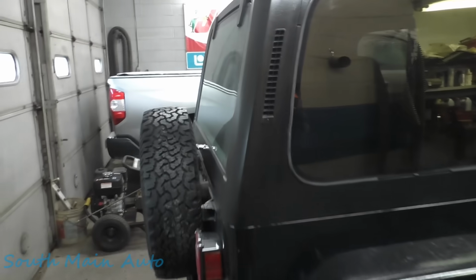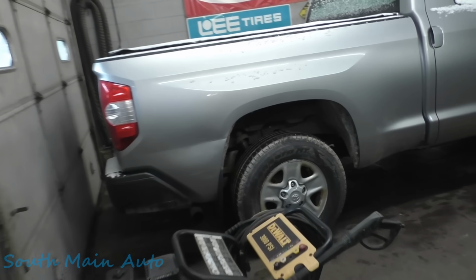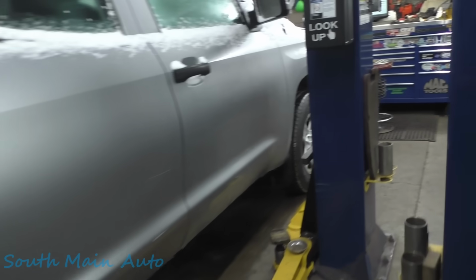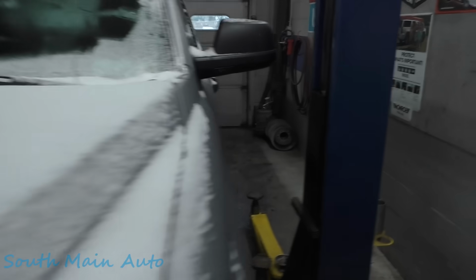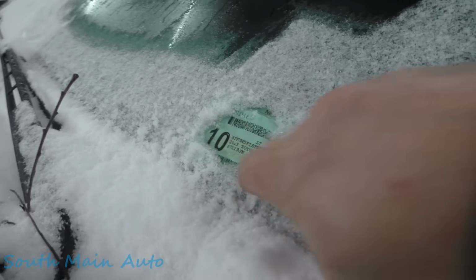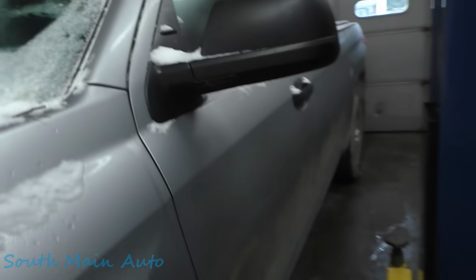Go out here, folks. We got us a Toyota Tundra. I don't know what year it is. We're going to take a look. It must be probably 14 or 15-ish from the looks of the front end. Me and Josh just got her inside. 2015 it says. Toyota, wait till you see this bad boy.